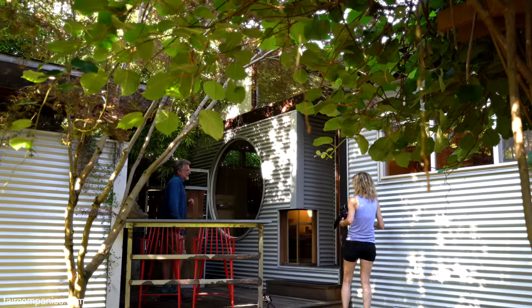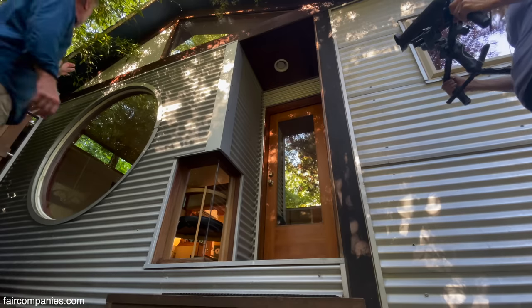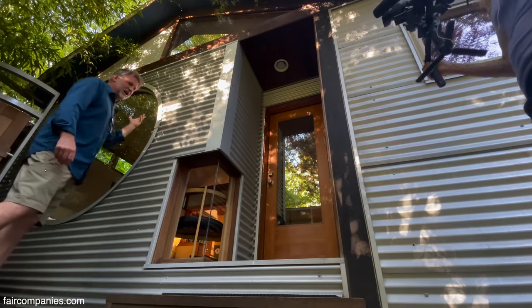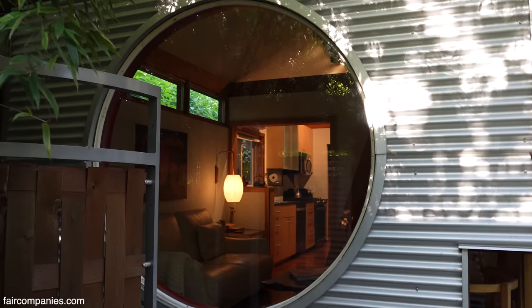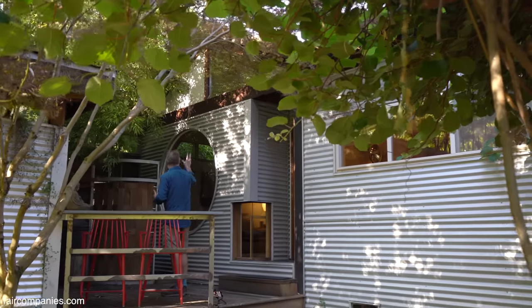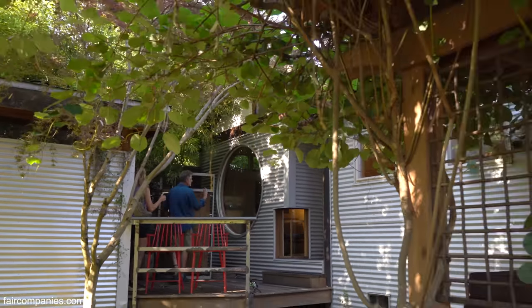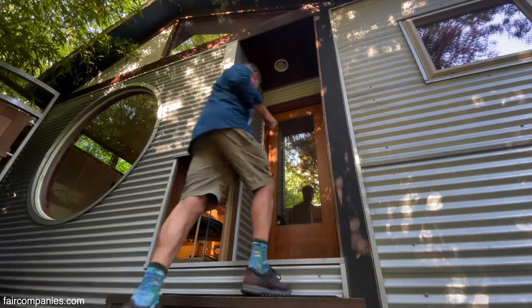And also materials you had, right? Materials I had, exactly. So this round window I got at a salvage place for $100 or something, and I thought, God, where am I going to use that? So I determined this would be a fantastic spot for it, and so much emerged from that decision.